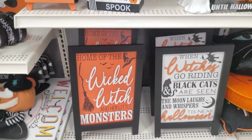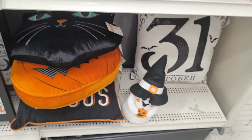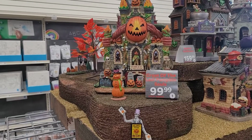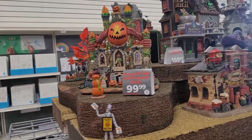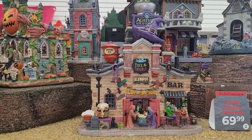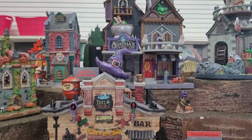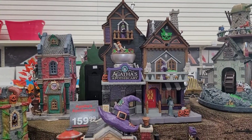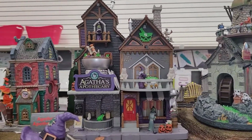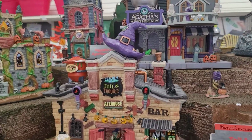And then down here we have more signs. So many great options to choose from. And then we come to the small villages of Halloween on display at Michael's. Look at how detailed these are. They're so imaginative with the different elements that they're bringing in. And here we have some Agatha's Apothecary shop.